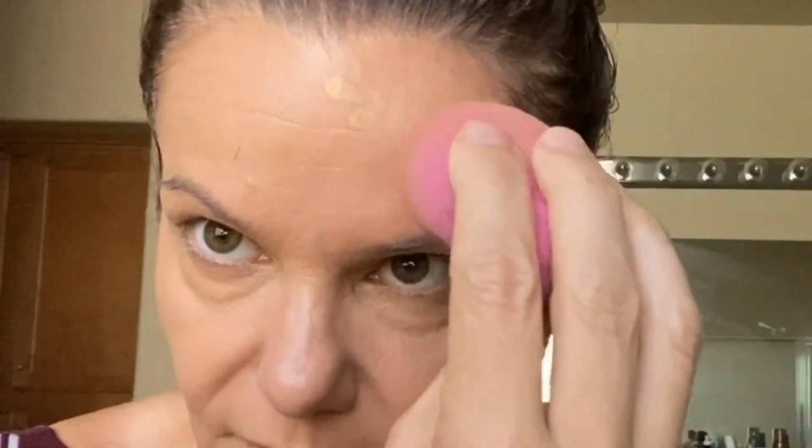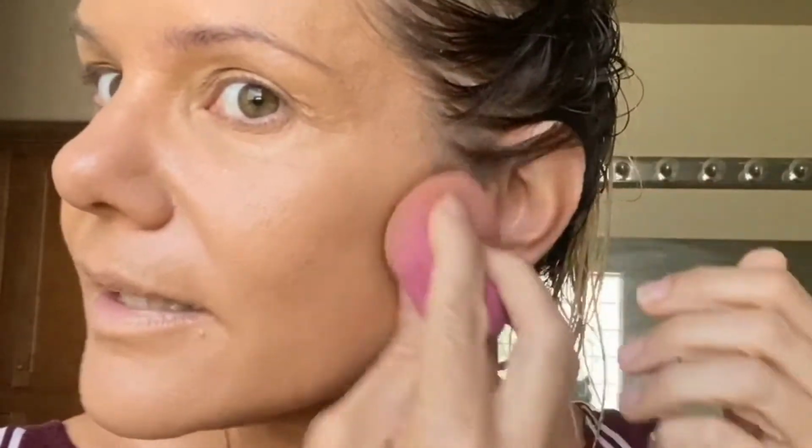Okay, so as you can see, remember there was that little spot. We're going to cover it again, and I had some sunspots, so I recover it. I reapply it on the same spot, and voila, it is absolutely gone. If you have little areas that you are not comfortable with, you guys, this foundation is the bomb.